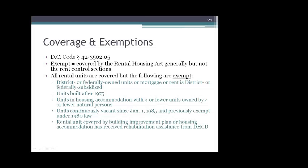So now I'm going to talk about units that are covered by the Rental Housing Act generally, but not subject to rent control. So all units that are district or federally owned, or the mortgage or rent is district or federally subsidized. So for those paying attention, that means if I use my housing choice voucher to rent your apartment, my rent is subsidized by the federal government.